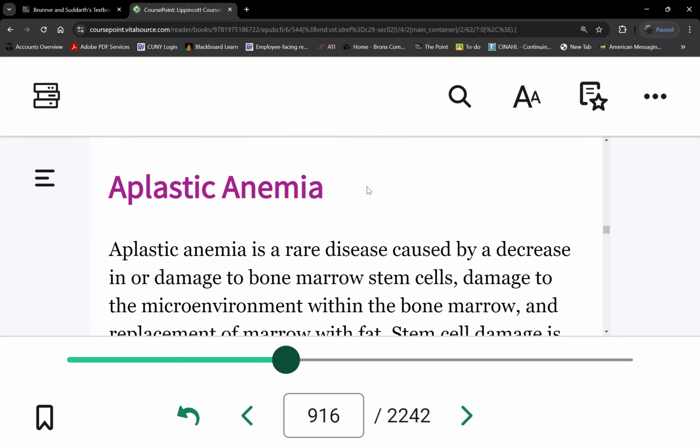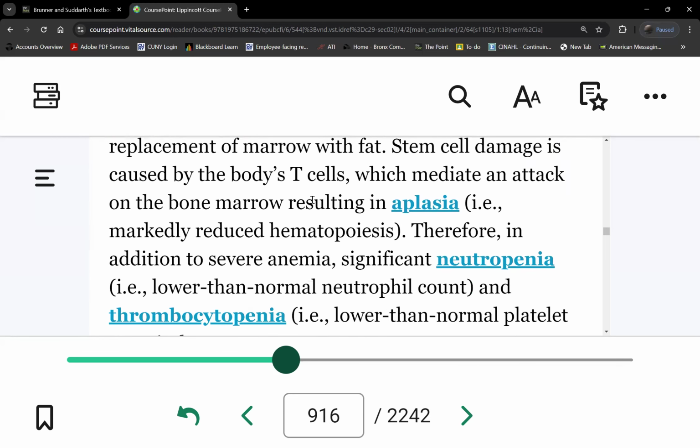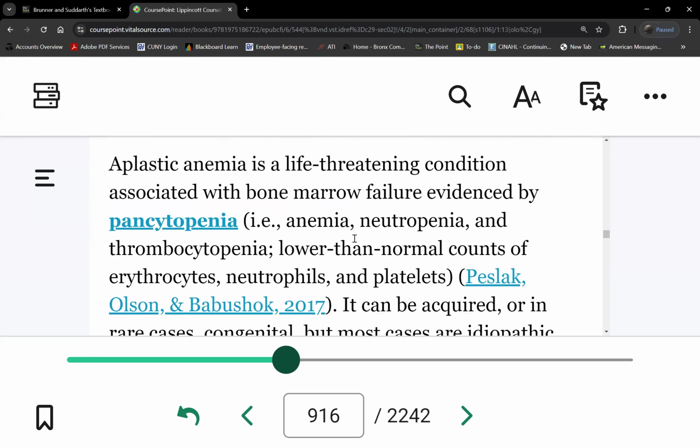Aplastic anemia is a form of cancer. There's a primary and a secondary form. Primary aplastic anemia is a bone marrow disease, kind of like cancer. There is a secondary form induced by chemicals, say benzene or other industrial chemicals, or certain antibiotics as well. However, this is not only for anemia. This is basically pancytopenia, because when you have aplastic anemia, you also have thrombocytopenia and neutropenia as well. So yeah, you have pancytopenia.